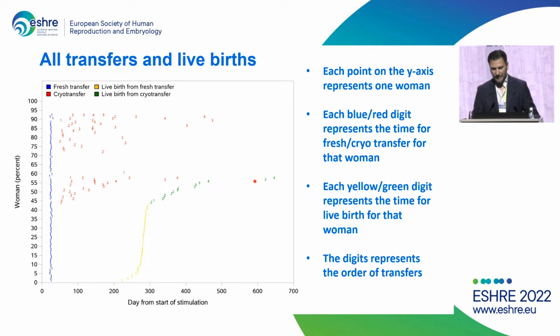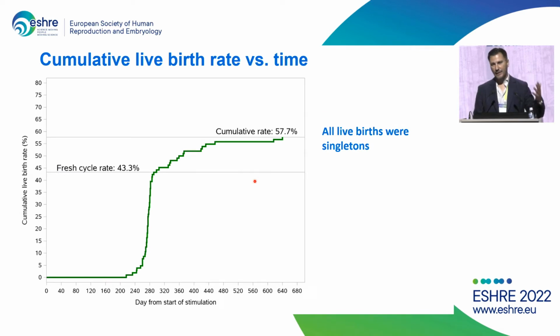To summarize this data in a clearer way, taking into account the timing and the live birth rate in fresh and the cumulative rate, you can see that more or less after 40 weeks after randomization, after starting stimulation, the live birth rate was 43%. And within less than 2 years after starting stimulation, after randomization, the cumulative live birth rate was 58%.